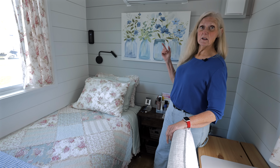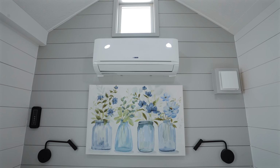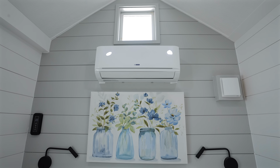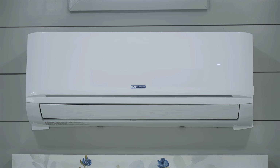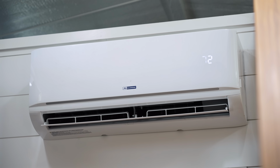And the mini splits are awesome. So if that's an option that you have whenever you're building or you're purchasing a tiny home, the mini splits work wonderfully in the Texas heat and when it was cold. There's one here as well as one in the living room kitchen area.